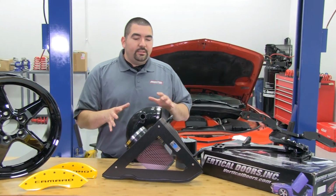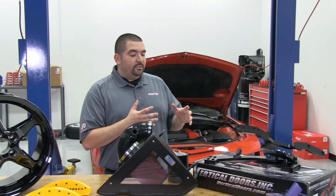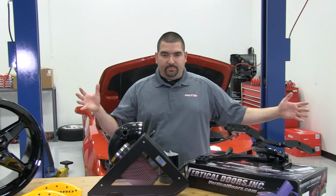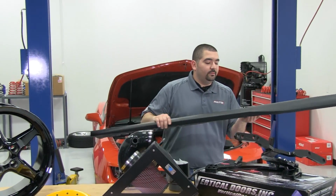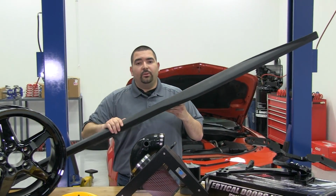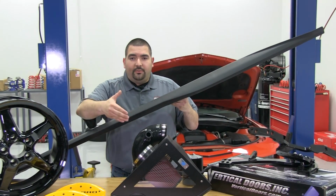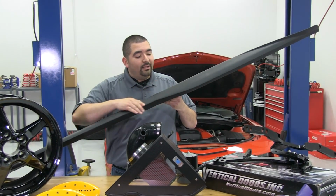Now, other little things that you guys might be thinking about are some body modifications. I'm going to pull a side rocker here off to the side. It's a long piece. Now, this side rocker is obviously going to go on the side, and it's going to give you an extra little lip that sits off to the side, right off your factory panel.